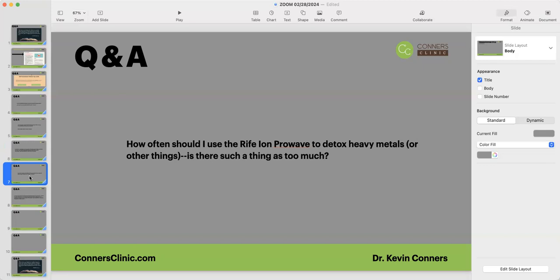How often should I use the Rife Ion Pro Wave to detox heavy metals or other things? Is there such a thing as too much? Well, I never suggest using the Ion Pro Wave more than one time a day. That would be the maximum. Once a day would be the maximum on that.